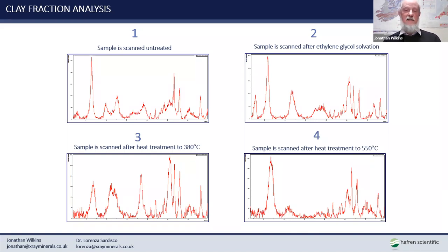And there is an absolutely standard process for the qualitative analysis of clay materials. They go through a series of scans and treatments to sort out from the great spectrum of clays exactly what is going on in the sample. So first of all, we will simply air dry the sample. That will give us scan number 1. It is then kept in a chamber at 60 degrees and exposed to ethylene glycol vapor.